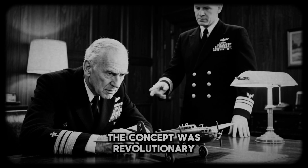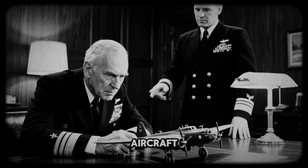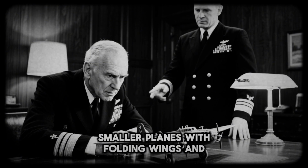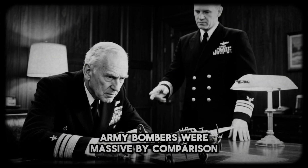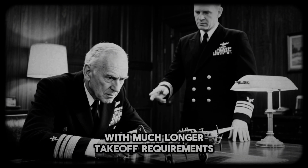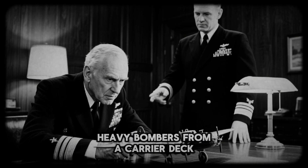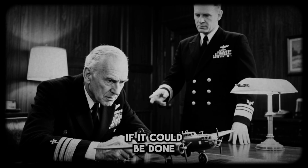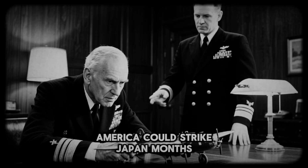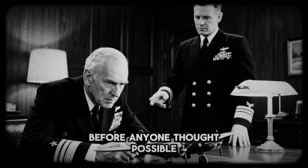The concept was revolutionary. Carriers had been designed for naval aircraft, smaller planes with folding wings and tailhooks for landing. Army bombers were massive by comparison, with much longer takeoff requirements. No one had ever launched heavy bombers from a carrier deck, but King saw the strategic brilliance. If it could be done, America could strike Japan months, perhaps years, before anyone thought possible.